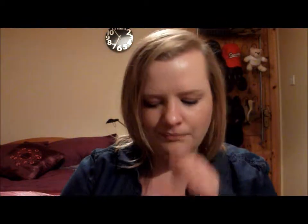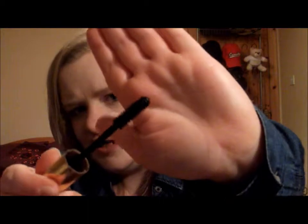Now this one is the one I have on at the minute, and it's the Rimmel London Glam'eyes Lash Flint. I'm not sure if they still do this one or if it's been discontinued, but I love this. The bristles on it are long and short, so it's really nice, and it gets right into all your lashes and covers the whole lot. And that's just in black as well.